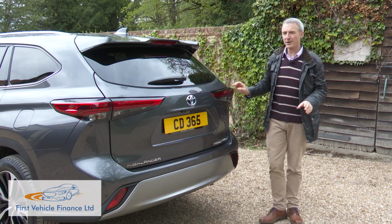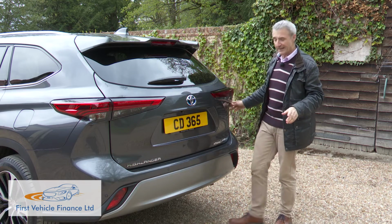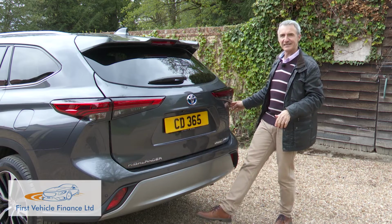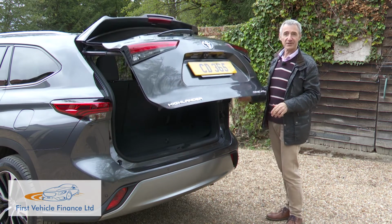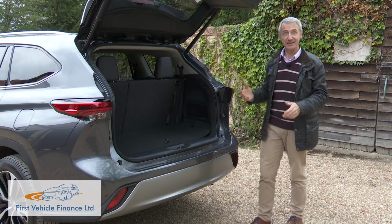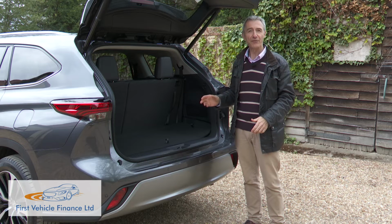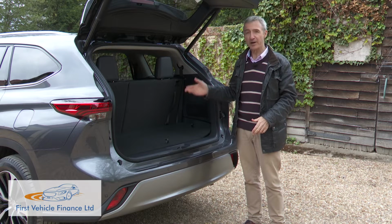Right, let's finish with a look at the boot, and that's accessed via this power-operated tailgate, although it only gets this hands-free kick sensor if you stretch up to top-spec trim level. The hatch creaks open at arthritic speed to reveal a 268-litre space when all three seating rows are in place, or 332 litres if you load up to the roof.